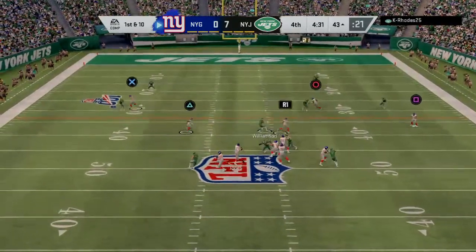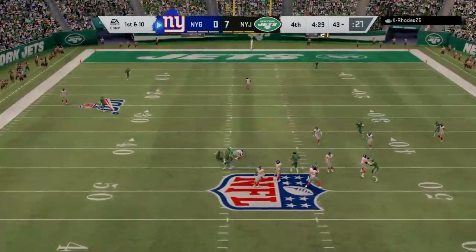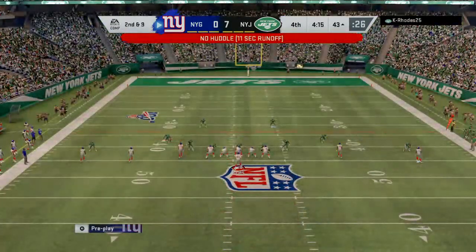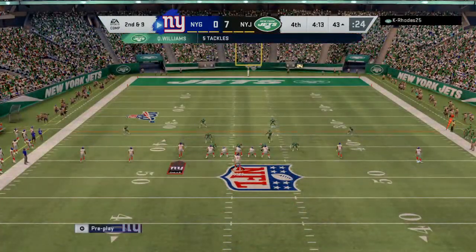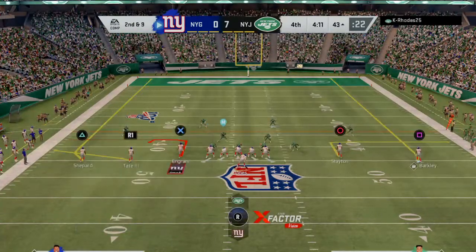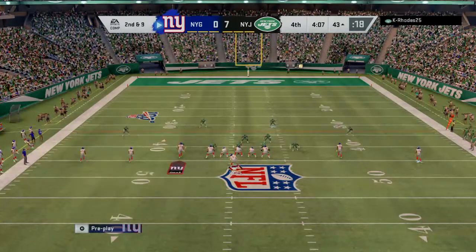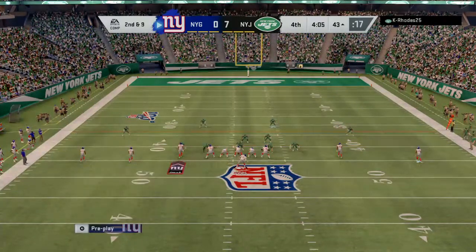Throwing Jones. Being chased out left. He'll get just a yard on the scramble. It's 2nd down. Watch twins. Brings up 2nd and 9 at the 43-yard line.